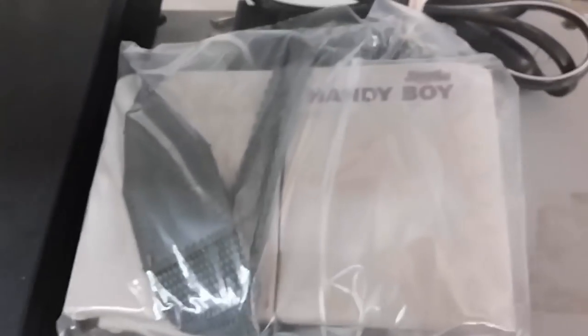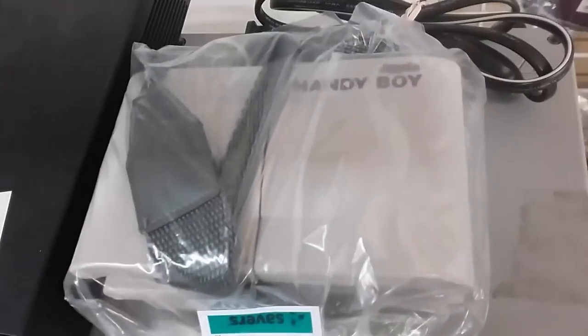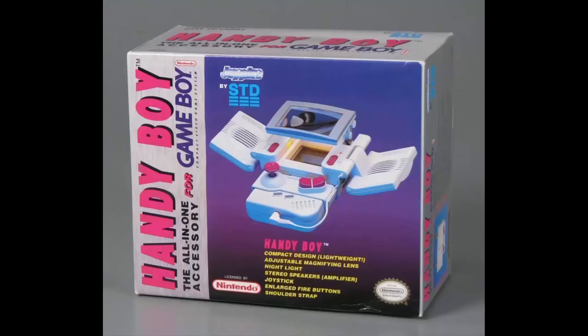Here's a Handy Boy for the Game Boy. This thing is ridiculous, and I really kind of regret passing on this just because of how ridiculous it is and not because I would ever even use it. Here's a picture of what it looks like opened up on a Game Boy, and there's speakers and a magnifying glass and a joystick and everything.